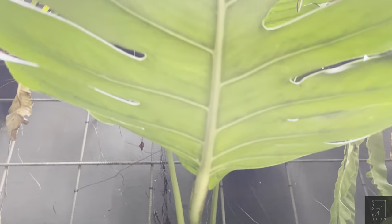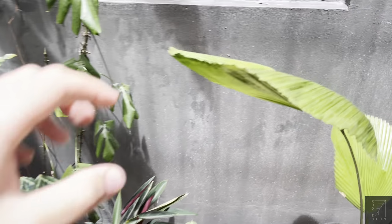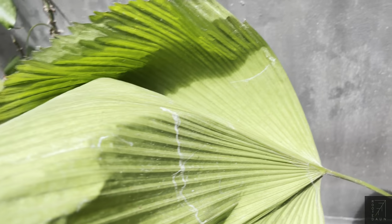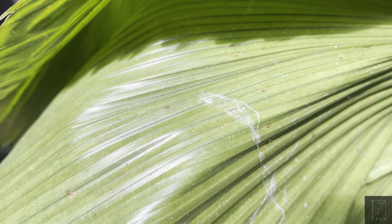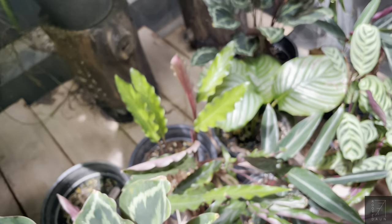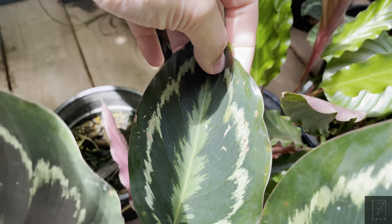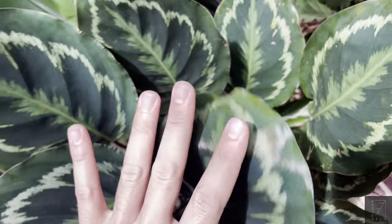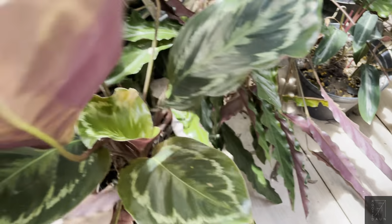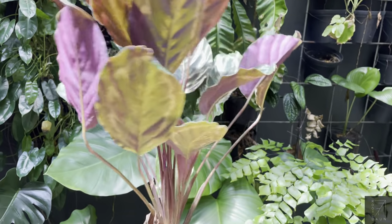And also there's some aphids. Mealybugs. I also have spider mites. I think that's on the fan palm here. Oof. And also scale insects. I did have a lot of scale insects, and I should trim these infected leaves off. If not, they will spread to the entire plant. But this is doing quite well. Medallion. Beautiful.